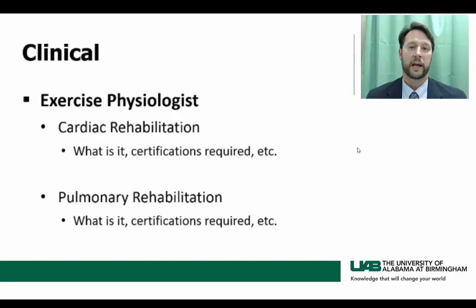Typically, working in a program of this nature requires at a minimum an undergraduate degree in exercise science or a related field. Typically, certifications from the American College of Sports Medicine are required for you to work in this setting as well, in either cardiac or pulmonary rehab. And as well, there are additional requirements, usually with advanced cardiac life support and things of that nature.